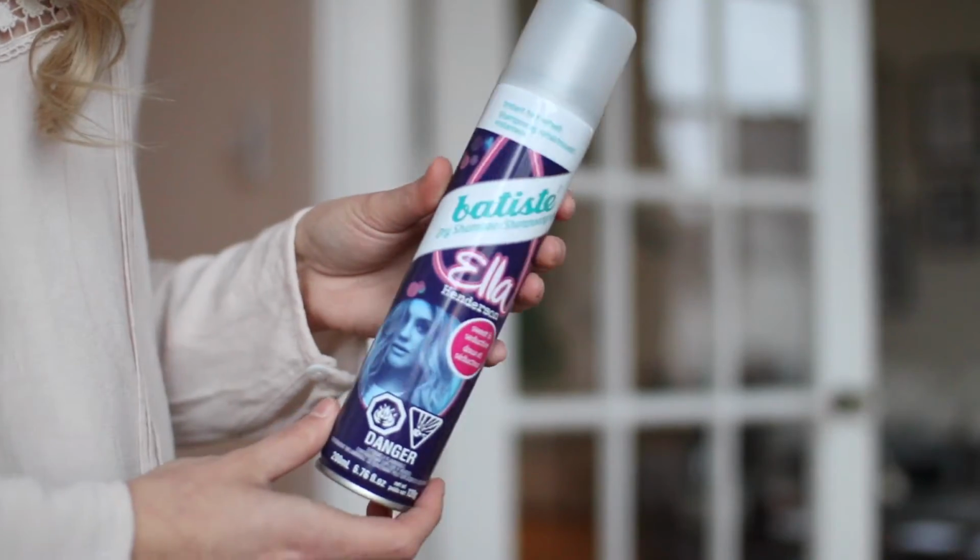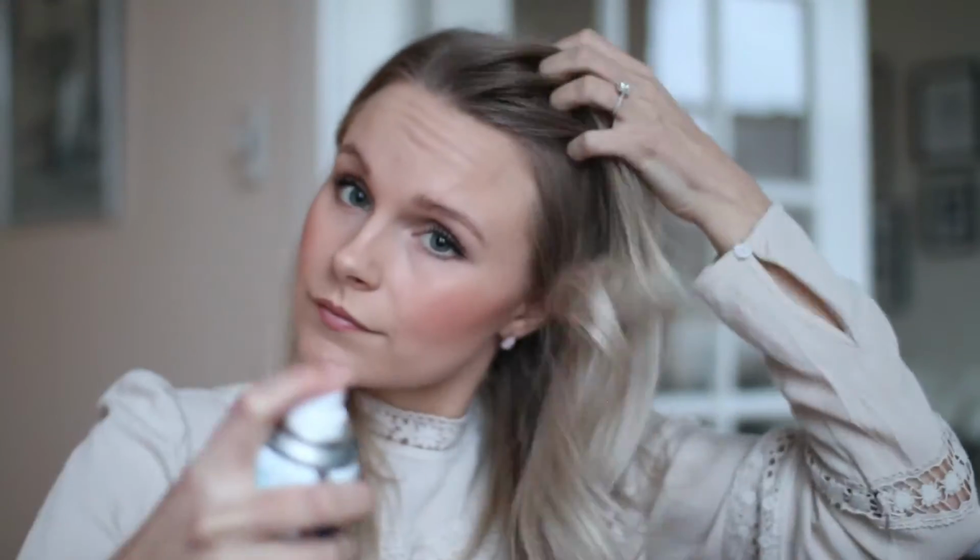It holds a curl well, but it just wants to stick to my head and be kind of bland and boring, and the Dove gave me tons of volume, which is why I think I always went for it. I like the voluminous look. But in terms of cleaning my hair, I decided to go back to the Batiste, gave it a shot a couple months ago, and I haven't even touched my Dove since.